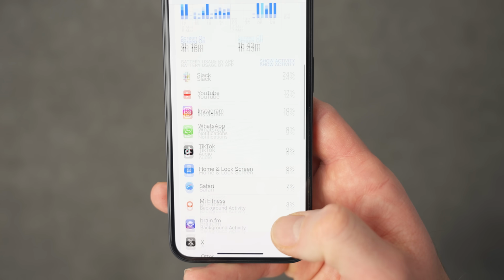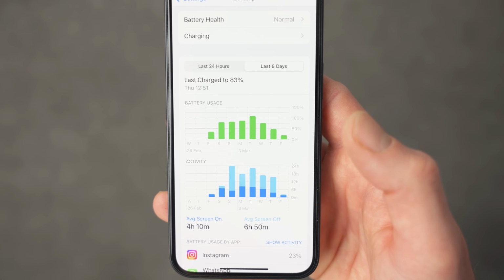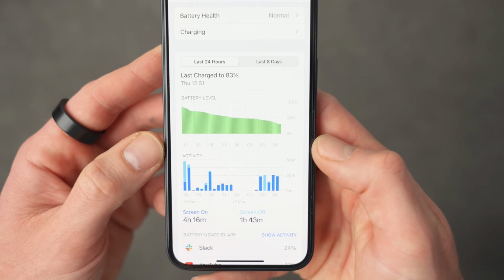Most days I took it off the charger with 100% at about 6 a.m. and by the time I got to about 7 o'clock at night, it still had 35% remaining on pretty much every single day. It's definitely a 2-day phone if you're not a heavy user, and if you are a heavy user, you're not going to run out of battery in one day. It's going to last perfectly for that day. So battery life, I think Apple has absolutely nailed on the iPhone 16e.